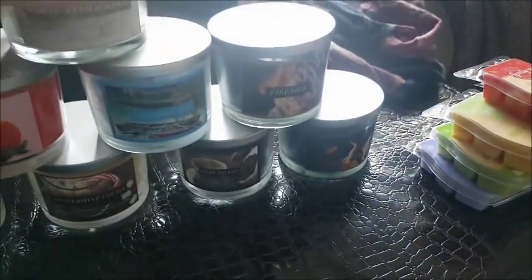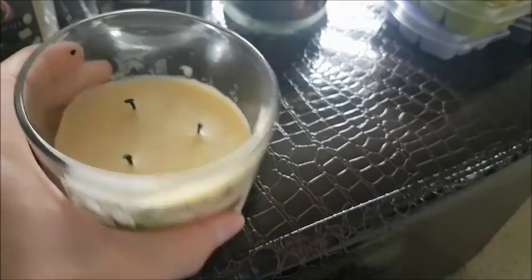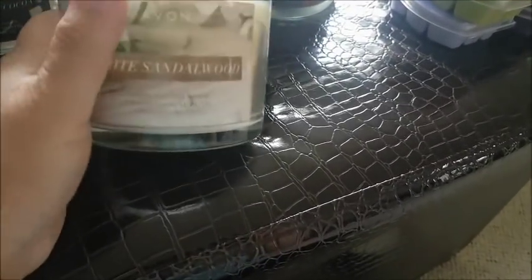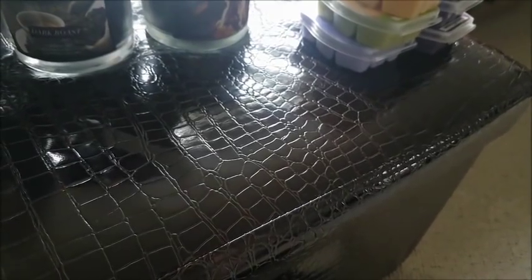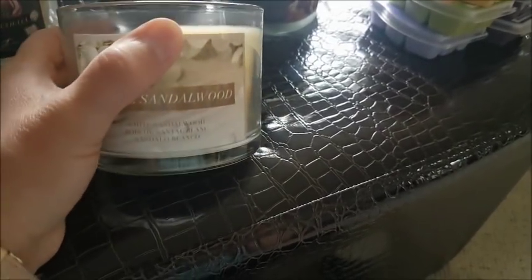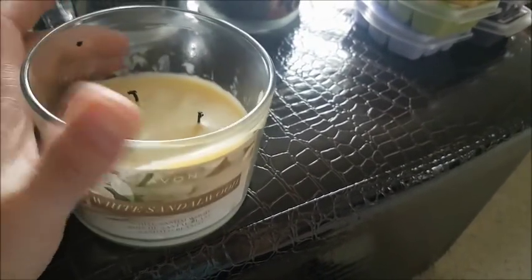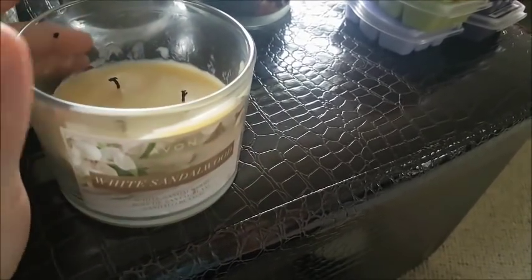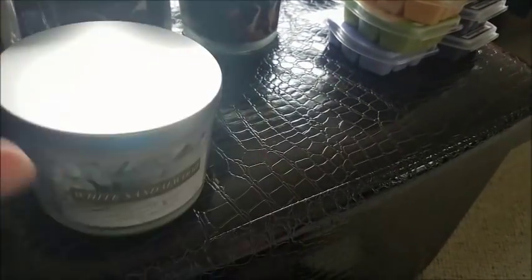But this one is called white sandalwood, and let's see. Oh, obviously, it's one of my bigger favorites. Oh, yes, it smells exactly what it says, a white sandalwood. It's so hard to describe. It smells like you're at the lake and at the water, but yet there's, like you know how some wood has a scent to it, like redwood, I think. I forget which tree smells so yummy. I can't remember if it's cedar or the redwood. I think it's redwood, but this sandalwood smells so good. So pretty. Like a tree. Oh, nice tree smell.